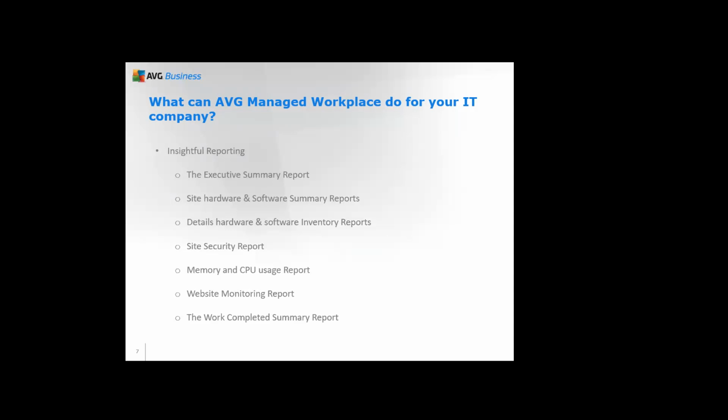So some examples, there is the executive summary report, and this shows an overview of network health with just a snapshot of activity during the reporting period. So you can see, for example, CPU, everything that's going on in the network in terms of processes running in the background, applications running. It'll give you that information sort of as a snapshot. Then you get the site hardware and software summary reports, as well as the detailed hardware and software inventory reports. And this helps in identifying sales opportunities. We can provide full detail on all IT assets, and that includes warranty information as well. We literally pull all the information from the network and display it to you in a nice format.